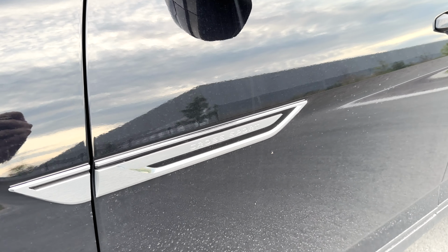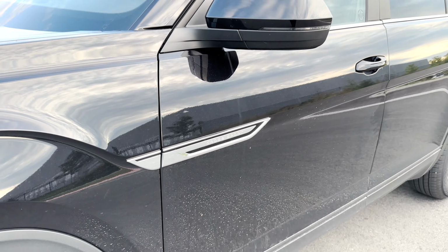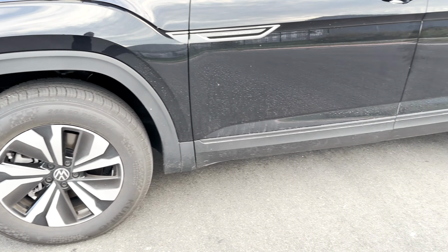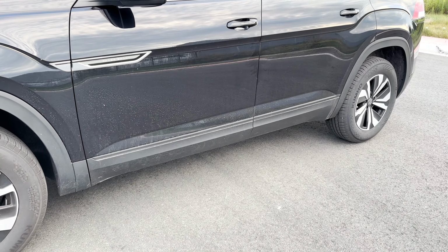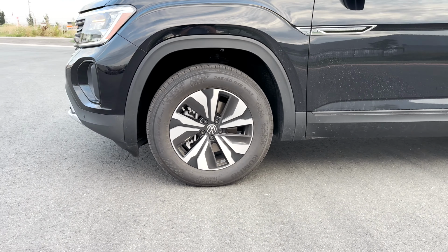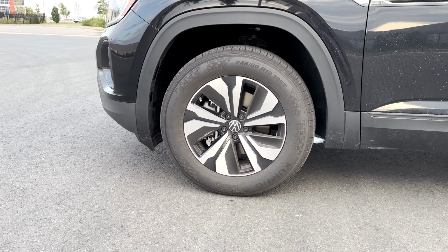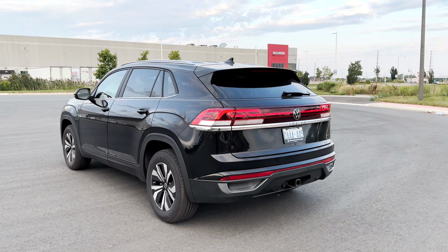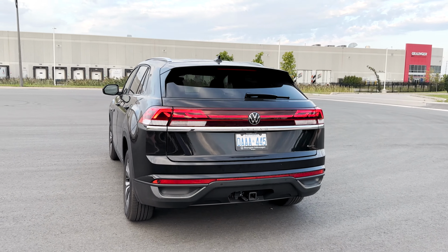Also on the sides, you do have the chrome Cross Sport badging, and like the front bumper which had the black plastic, this continues around the wheels and along the side of the vehicle. And as for the wheels, you do get these nice looking 18-inch Miami machined alloy wheels that definitely help make this thing look good. Coming to the rear of the Atlas, you can really see the new changes on this.